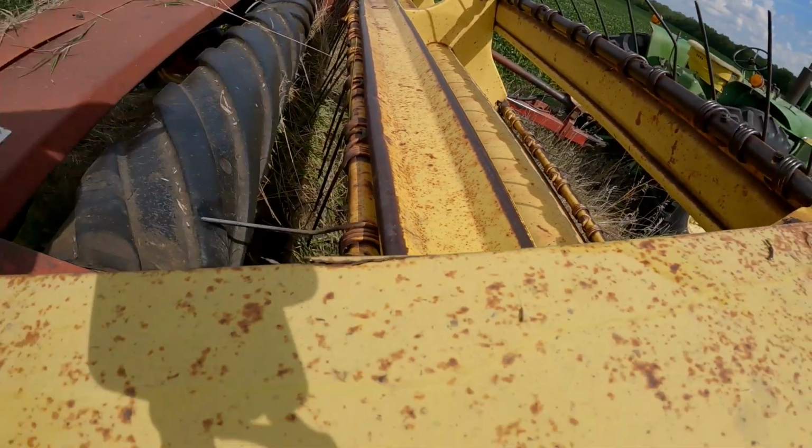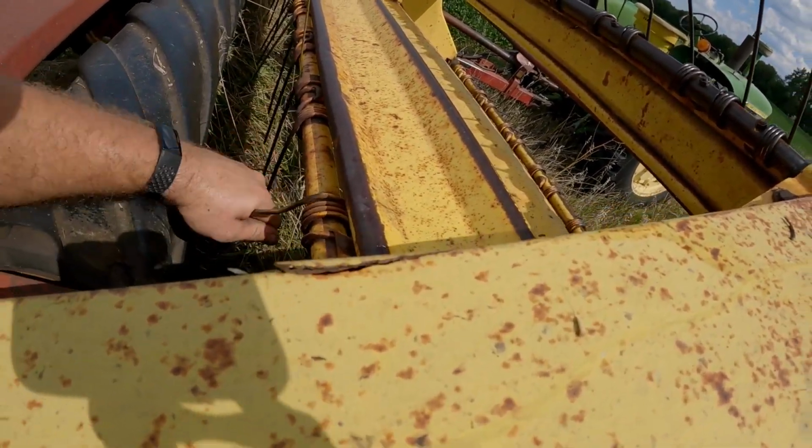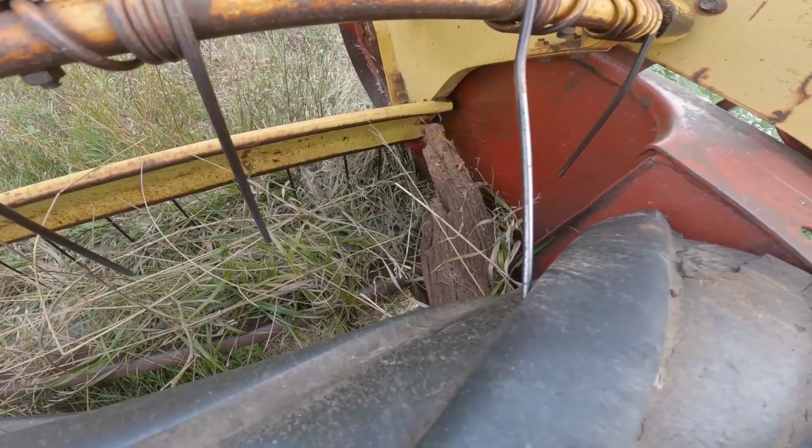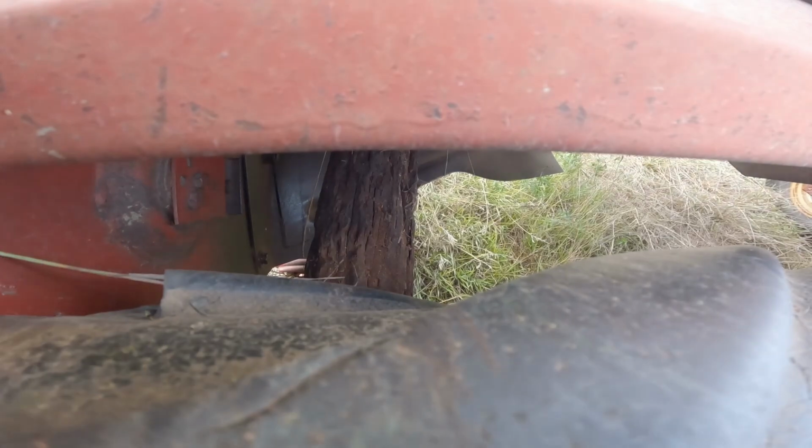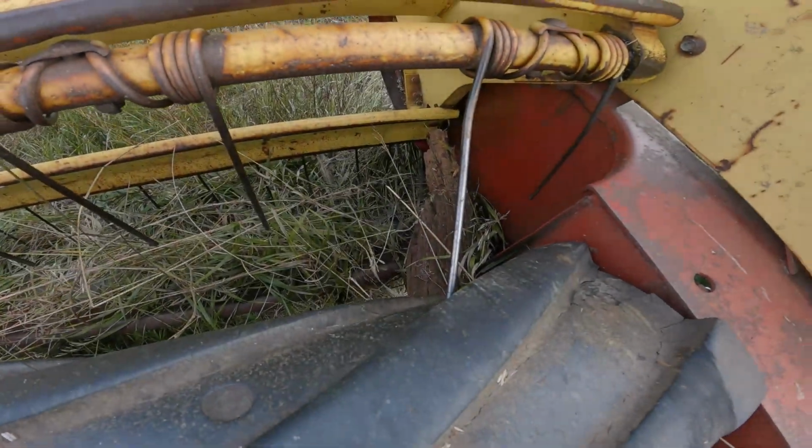So run back to the truck. Well, there's the start of the post, all the way past up in here. I'm gonna try to get a saw right down in here, cut that off, and cut it off on this side if I can.